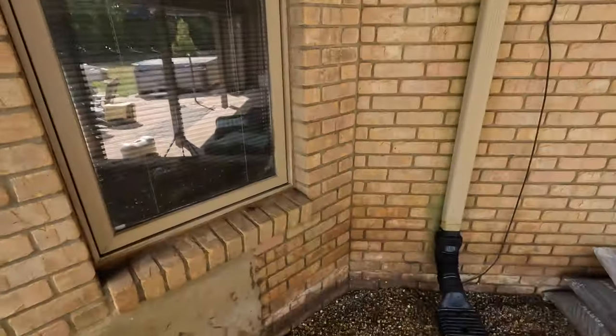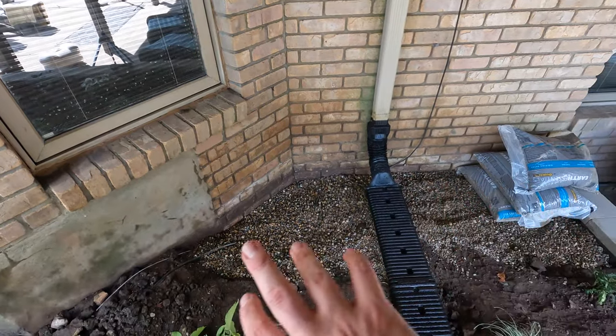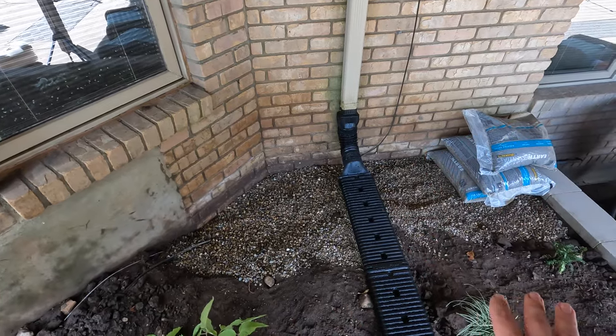The previous owner to this house, and I don't think they actually put this area in, I think it was the first owner, the original owner of this house, had dirt against the brick here, and that's really bad for, of course, the inside of the house. So you don't want to put dirt up above your brick line. That just means water might be coming into the house.